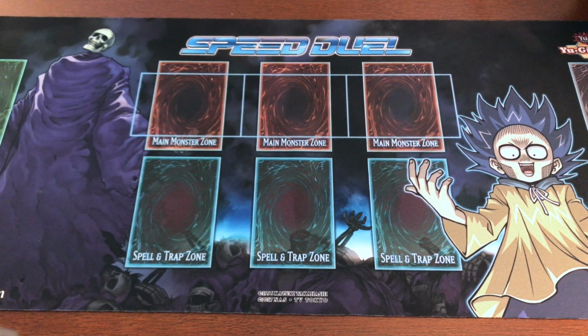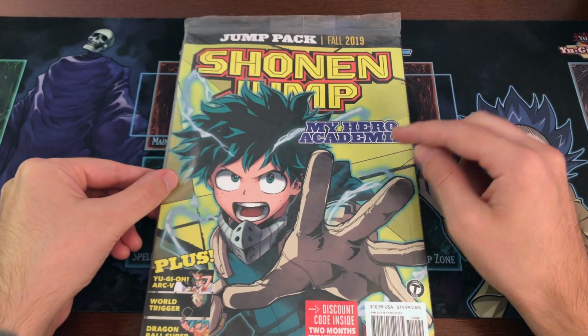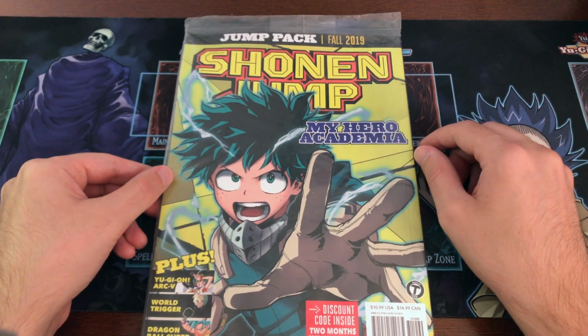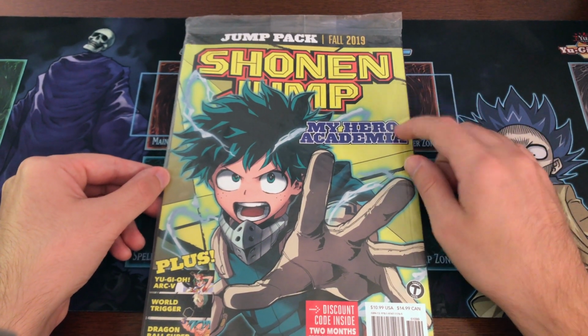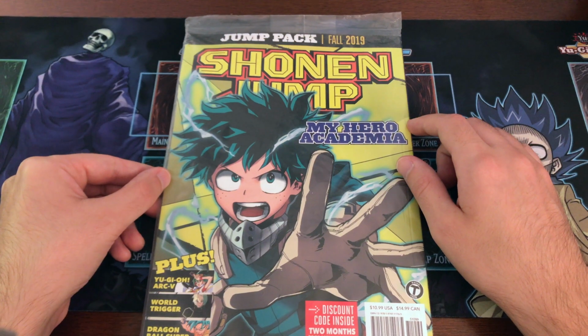Alright, so today on Speed Duels Daily, we're going to be looking at something a little bit different. It won't be a deck profile, but we'll actually be opening up this magazine and seeing what's inside. And the reason we're doing that is because there's one card we're after in here, and it's actually the last one I need to complete my Speed Duels collection.